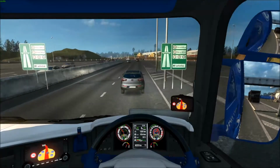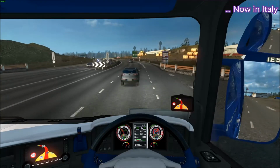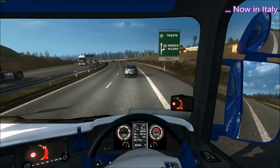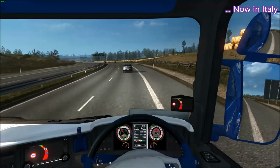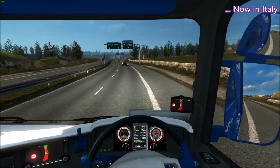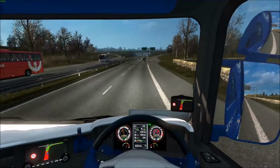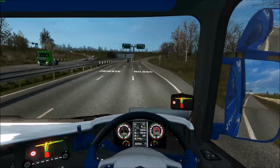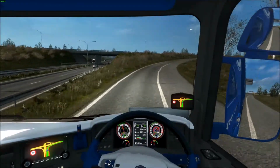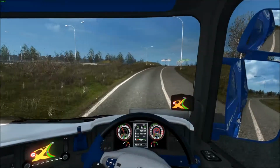And yes, I do try and keep the fuel consumption to a minimum because it does cost a fortune to get fuel in Italy. So I didn't really want to get fuel in Italy. That's why I stopped when I was in Romania. I didn't need to, but just wanted to top her off so I could go through Hungary, Slovenia and Italy without having to get some fuel. Now I'm going to Vicenza, which is the most southern part of Italy currently.